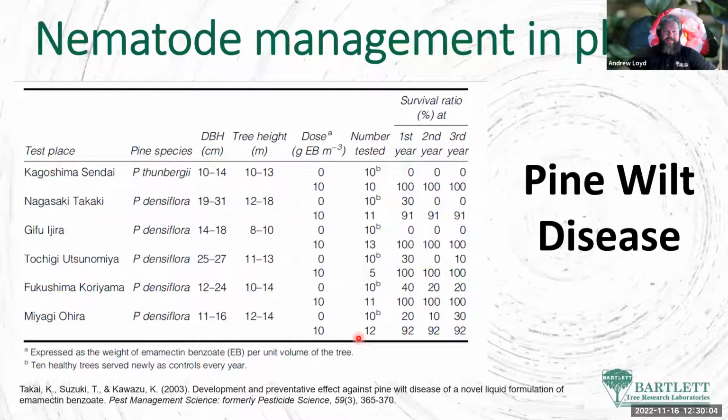So the research that existed looking at emamectin benzoate, so this would be your Mectinite or Tree-age, they injected trees with emamectin benzoate, or they did not. They had paired treatments. And then they inoculated these trees with nematodes, Bursaphelenchus xylophilus, and they looked at mortality over a period of 3 years. You can see that every other line is treated and paired with a non-treated. So you can see 100% mortality in the non-treated, and the majority of the ones that were treated have 0 mortality up to 3 years after. So this chemistry seems to be quite effective against this particular nematode.